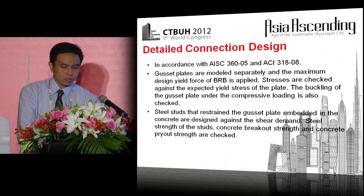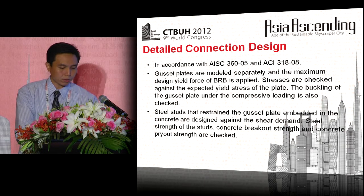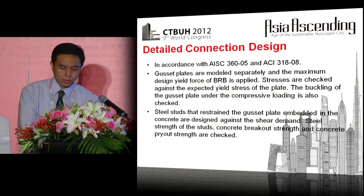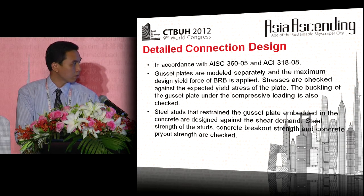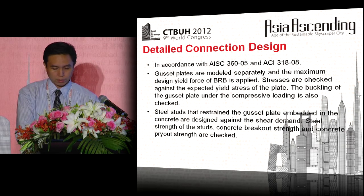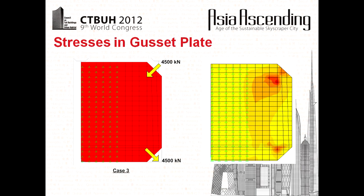We checked the steel strength of the studs and also the concrete breakout strength and concrete pry-out strength according to the ACI. For the concrete breakout strength and the concrete pry-out strength, we use the ACI 318 anchoring to concrete chapter. These are the stress checks in the gusset plates. We applied the yield force of the BRB, 4,500 kilonewton, in that gusset plate.